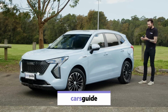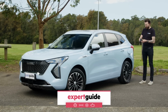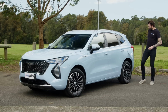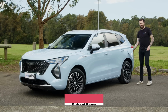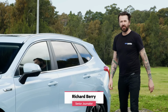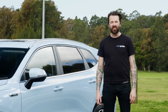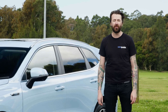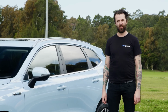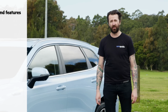You see, that's how I see hybrid cars, like this new Haval Jolion Hybrid. They use less fuel, so it saves me money. I like saving money. The thing is, this Haval Jolion Hybrid costs thousands and thousands of dollars more than the petrol equivalent Haval Jolion. So is it worth it? I'll answer that question along with a whole lot more.